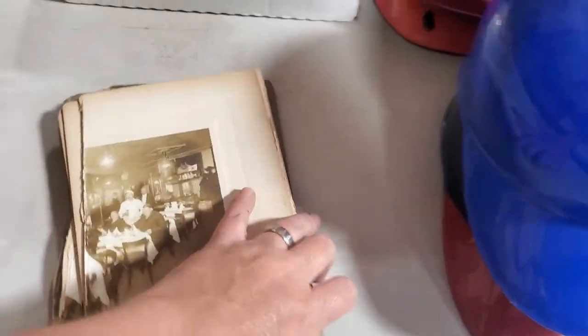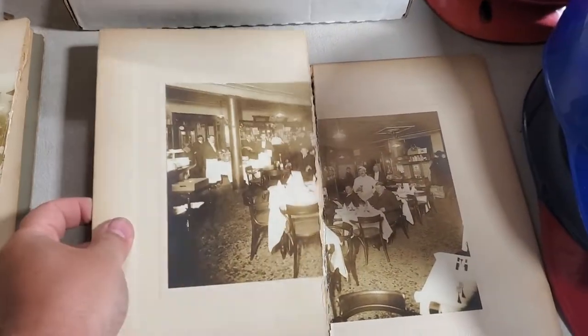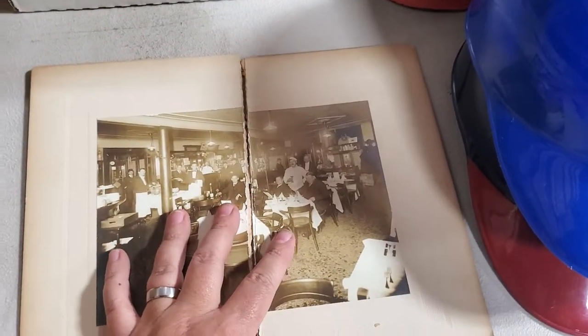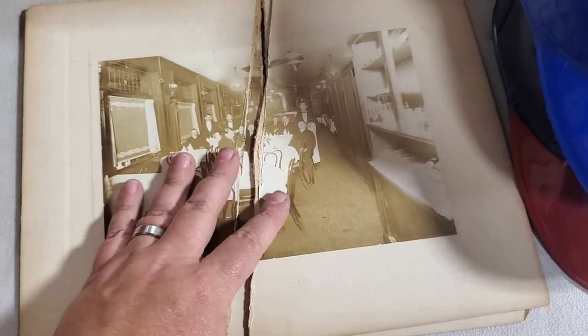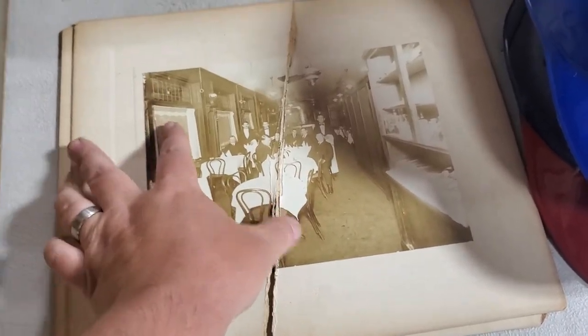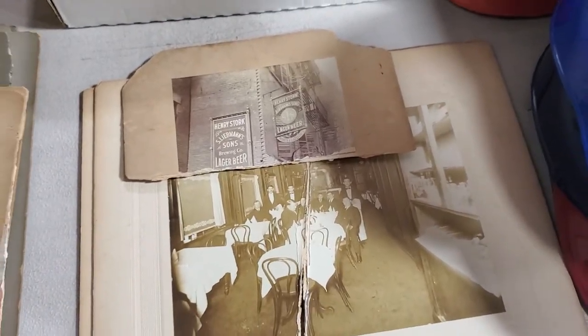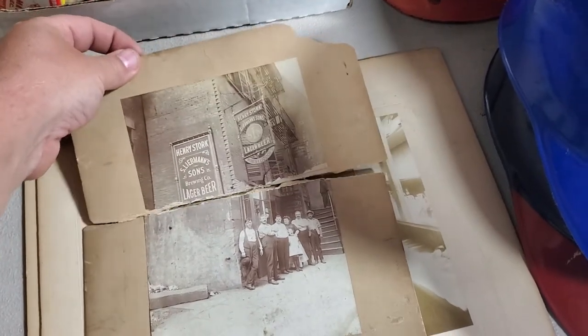You all know I like paper. Normally I wouldn't buy photos that were ripped, but these photos have both pieces. So even though they're ripped, for some of my photo collectors, because these are like restaurant interiors, and they've got really nice look to them. But the better ones are the exteriors of the store, and I'll show you why. So this is one of them, as you can see right here.